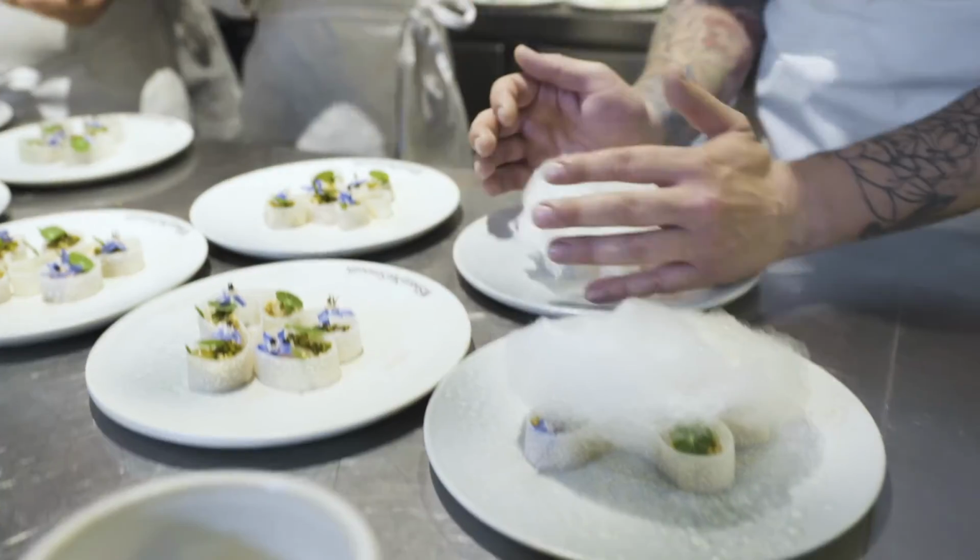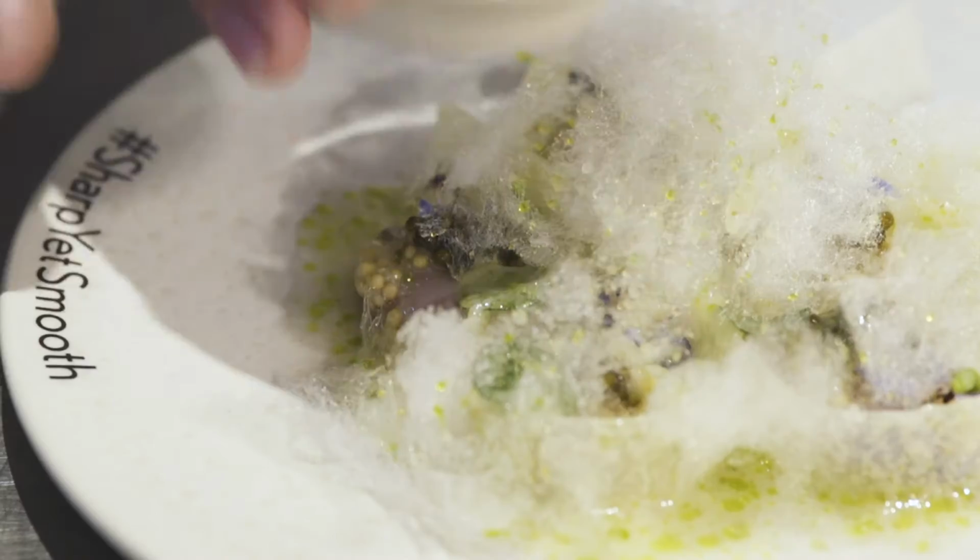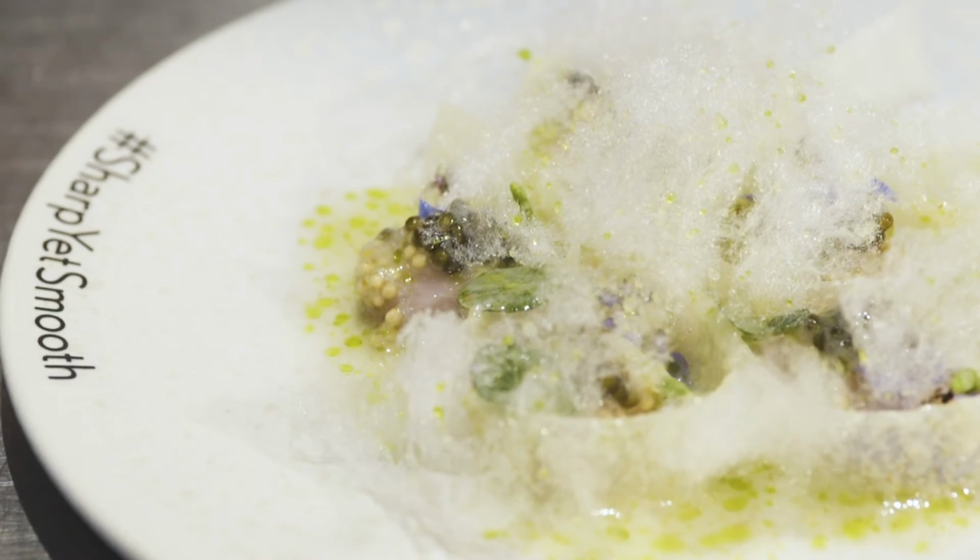I tried to create, in my opinion, the hidden treasures about the RC, which we're going to reveal in a moment. And after that, the smoothness and the sharpness of the dish will come alive. Thank you so much, Andreas Møller, ladies and gentlemen.